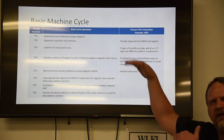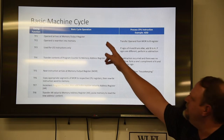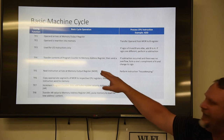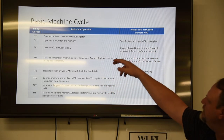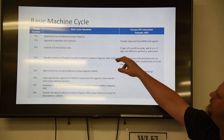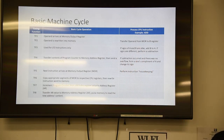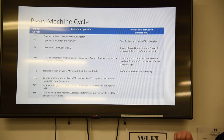I'm still trying to figure out where to start my computer if I want to start it at timing function 1, or later on with timing function 4 when it actually starts getting the next opcode. But I'm just going to go through this list here. So each step, one step, one pulse, 1 millisecond or microsecond. Operand arrives at the memory output register, one of the CPU registers, then the operand itself is rewritten into memory.